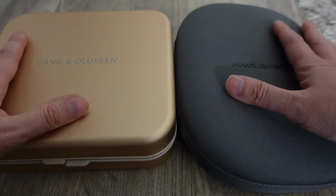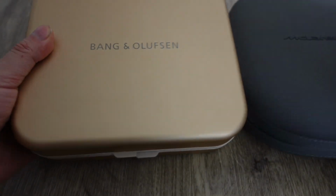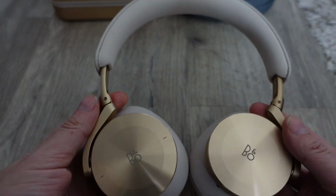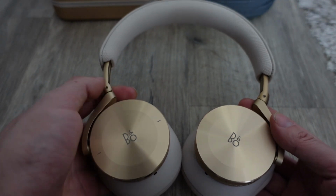Both have nice cases, just depends on your preference, right? I guess you could say the Bang & Olufsen one looks a little bit more premium. So that aside, let's compare the headphones. So, Bang & Olufsen H95s definitely looks like a step up from the HXs I had before.